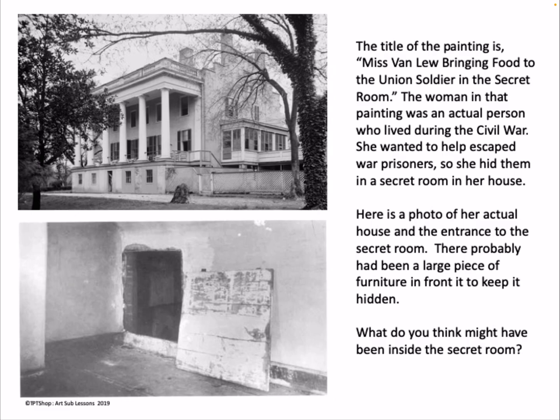So the title of the painting is Miss Van Loo Bringing Food to the Union Soldier in the Secret Room. I know, it's a long title, but it's very descriptive also. So the woman in that painting, she was an actual person who lived during the Civil War. She wanted to help escaped war prisoners, so she hid them in a secret room in her house. You can see that over on the left there. That's the actual house, and then below you can see the entrance to the secret room.